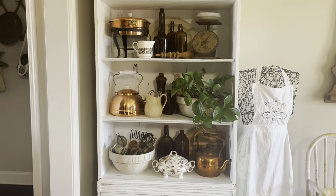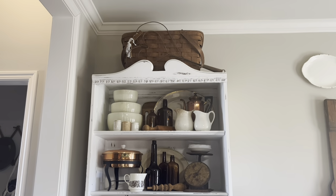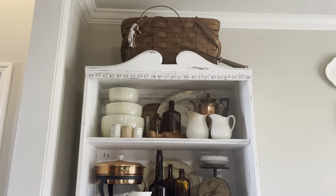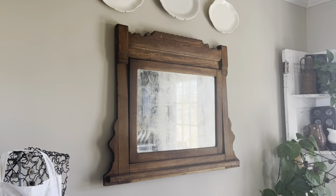But guys, I know we don't have an unlimited budget. Most of you don't either. So expressing yourself and decorating your home does not have to be expensive. This is a new mirror.